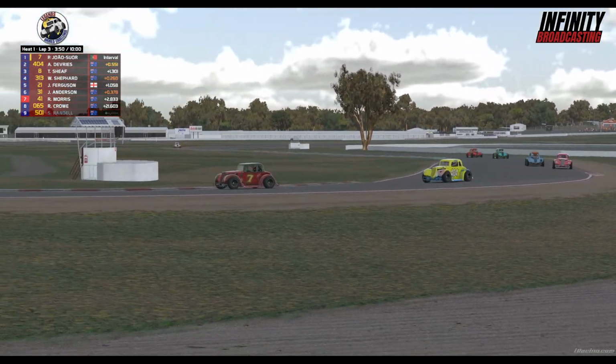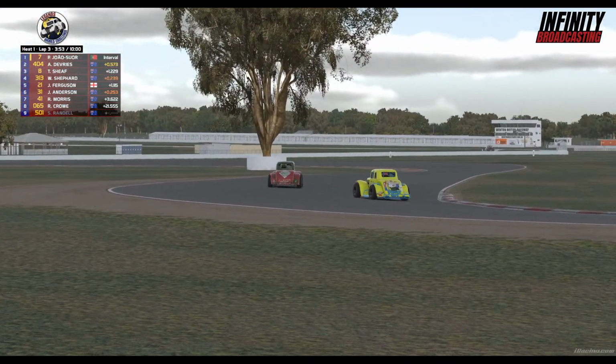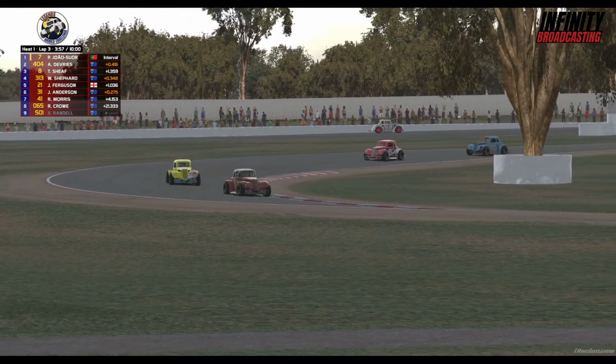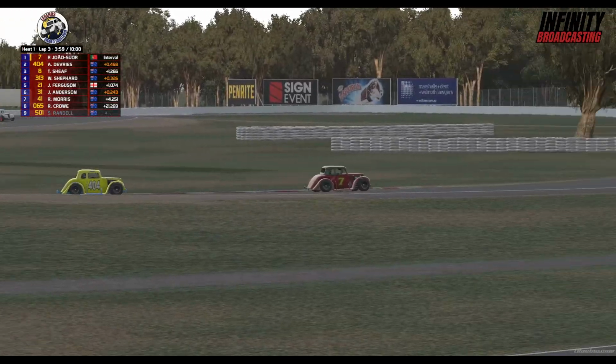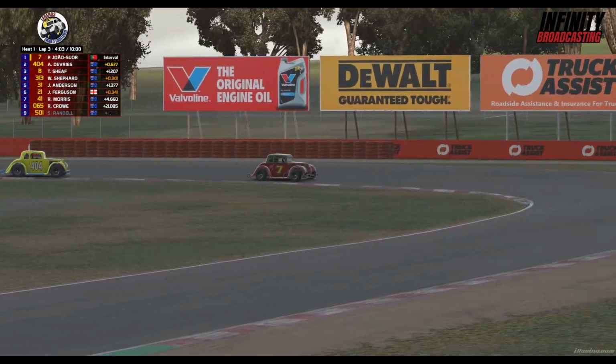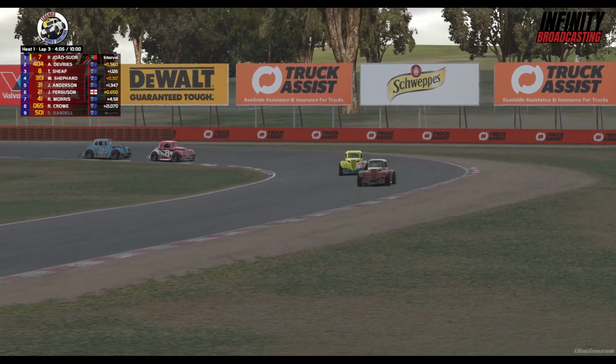What a massive moment there for Anderson. Could be big damage on that car. He wanted that battle so badly. Joao, though, held the line. He held on strong. And Anderson was maybe a little bit overzealous trying to run that outside line. I don't know, but it was a great little battle up to that point.